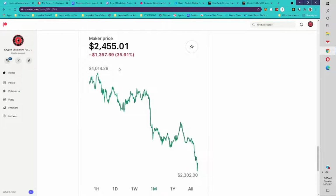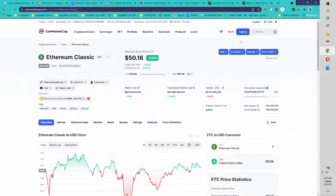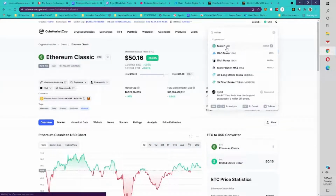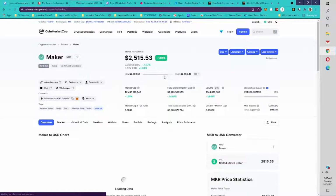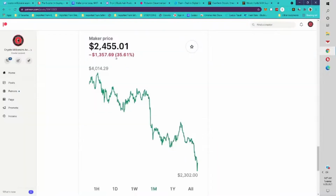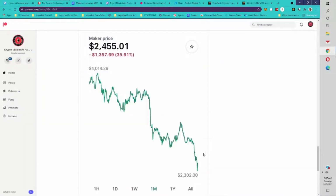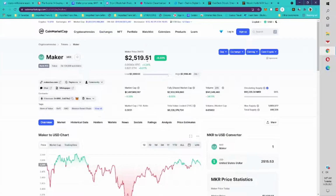And then here's one that a lot of people sleep on because the price is big, but it's not as big as you think. Maker. Maker is a DeFi coin that's pretty much at the center of most of the DeFi. Ethereum Classic is up to $50 now. When we got in Maker yesterday, it was $2,455. It's already up to $2,515. Yesterday it dipped to $2,302 and now it's up to $2,519. That dip yesterday was a really good dip.